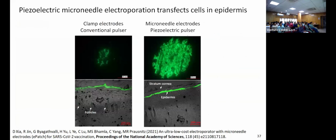This is in the rat where we delivered DNA that encodes for green fluorescent protein. We're looking at a view above on the skin as well as a cross section through the skin. And we can either use clamp electrodes with a conventional electroporator, the $10,000 box, or the microneedle electrodes with the piezoelectric pulsar. And you can see in both cases we're getting transfection to occur, we're delivering the DNA, and it is really nicely localized into the epidermis.